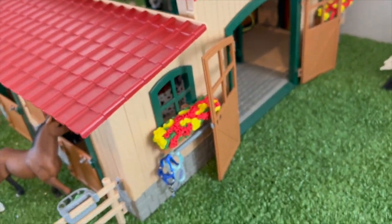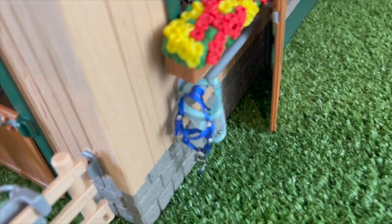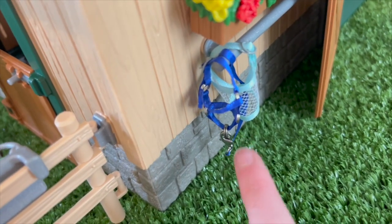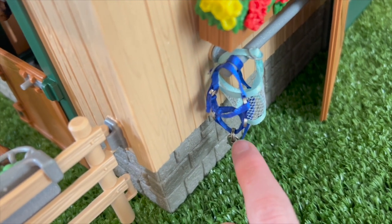And now we're out around the barn area. So out front of the barn, currently on this little hitching post thing, we have a halter and lead rope and a fly mask.